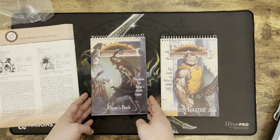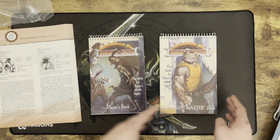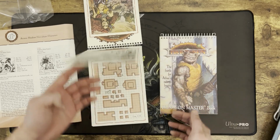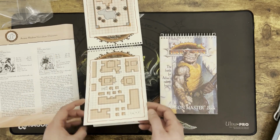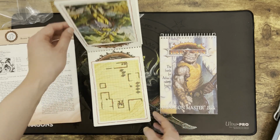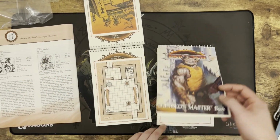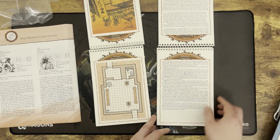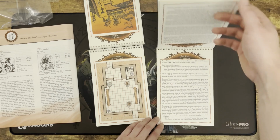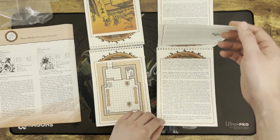The idea is that you have a flip book for the players and a flip book for the dungeon masters. The players book depicts artwork and maps that's designed for the DM to show the players. So you have a lot of help in the form of visual aid to really set the scene and the flavor. And the accompanying Dungeon Master book has all of the information that you need to run the adventure. There are points in the adventure where the Dungeon Master book will make direct references to the player's book.